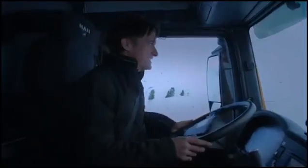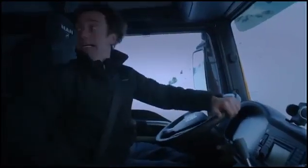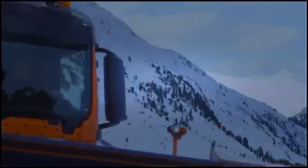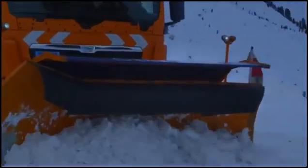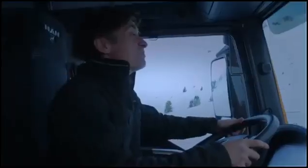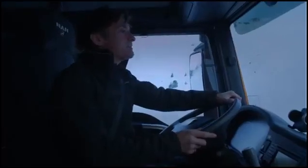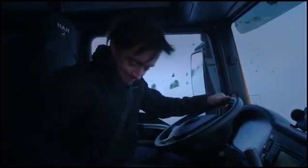Yeah, we're ploughing. First off, I need to compress the snow as hard as I can. Manly work taking place. One last load. Right, I'm gonna give it a real press this time. Come on. Yeah. I think that's about as solid as I can get that.